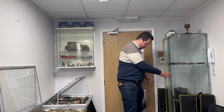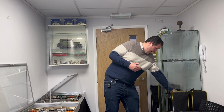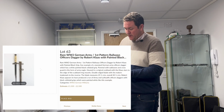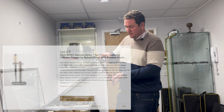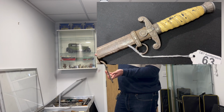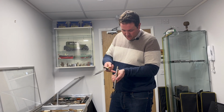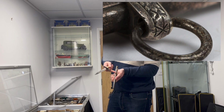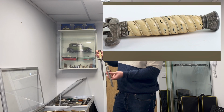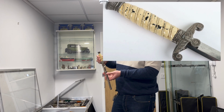And collectors, earlier I was talking about the funeral daggers for the Luftwaffe with the black grips by Robert Klaas. Here we have an army version of the dress dagger by Klaas. And again, this has the black grip, but like I was saying with the Luftwaffe one, this one has got the painted white grip, and you can just see specks of the black grip underneath. Good untouched example. Again, with the Robert Klaas maker's trademark and the little star marks on the scabbard fittings, something you really want to look for with a Robert Klaas dagger. Good, nice, untouched example, and these are very desirable with the white painted grips. Not that common to find.